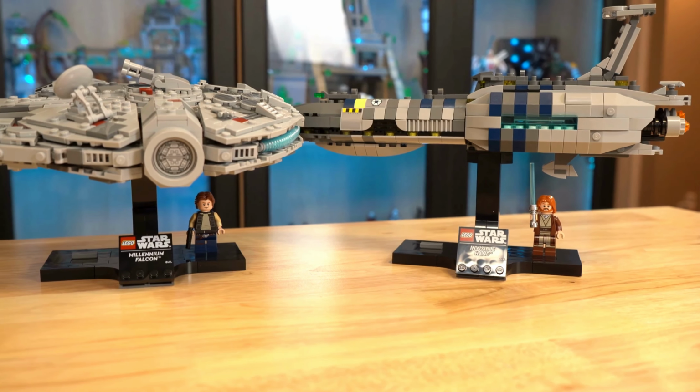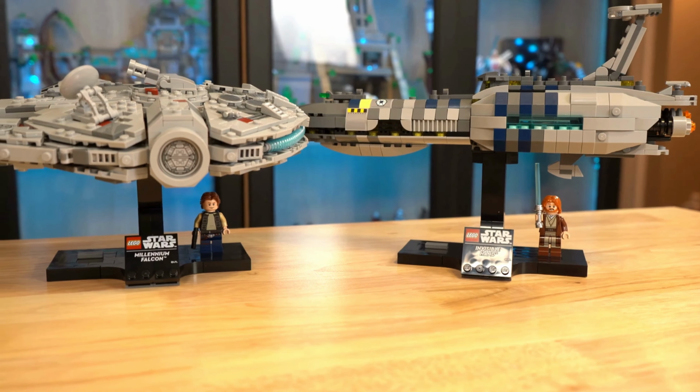And again, that brings me to the beginning, is these sets leave opening for the future. I mean, for midi scale only being under $100 each, I think that LEGO could definitely expand on this one, and I definitely think that they will. Being a Starship collection, I think they're going to add a lot more to the end of this year, maybe even next year.